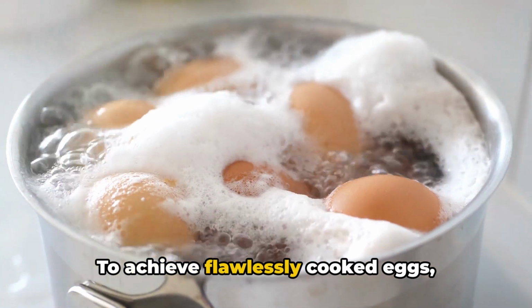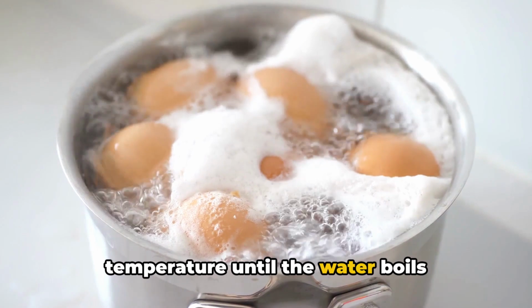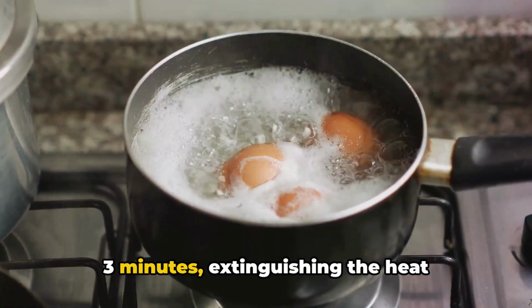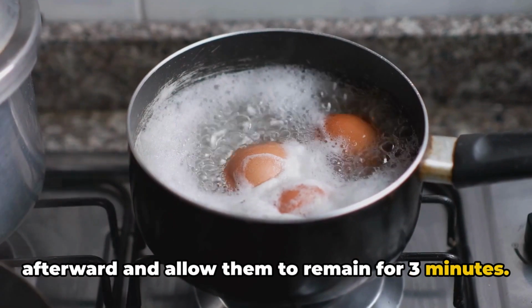To achieve flawlessly cooked eggs, immerse them in chilled water, raise the temperature until the water boils vigorously, then reduce the heat, activate the timer, and boil persistently for 3 minutes. Extinguish the heat afterward and allow them to remain for 3 minutes.